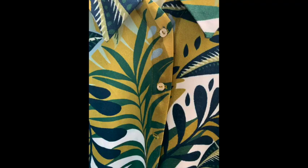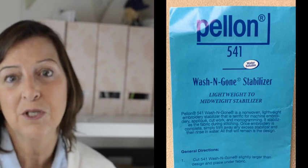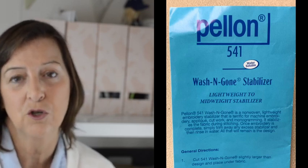Another thing I wanted to show you is that when I make my buttonholes, especially if it's going to be an unstable fabric like viscose can be, I will stabilize it with this wash away stabilizer, and I'll show you what that is. It's just a Pellon product, and it comes in sheets, but I cut it into 1-inch strips, and then I have it on hand, and I just grab it when I go to make my buttonholes. So there you have it.